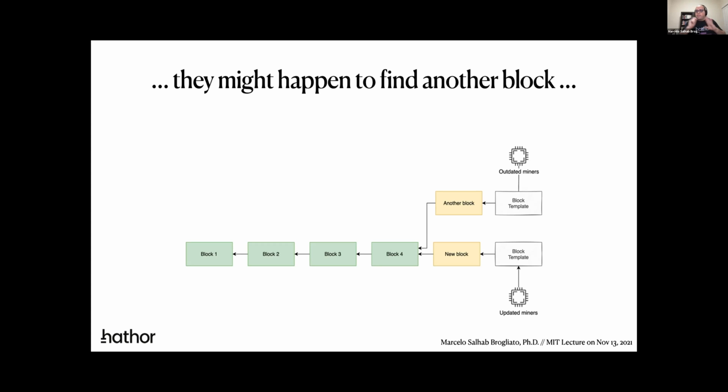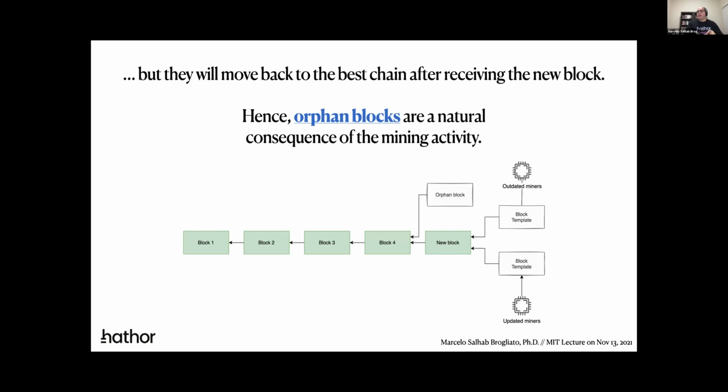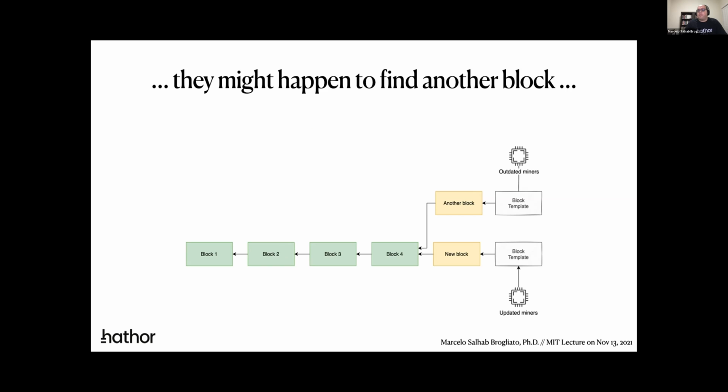And the network, at the end, when it finishes propagating both blocks, will have the new block and the other block. In our example here, let's say that the new block has more work, so we can find what will happen. What will happen is that the outdated miners will receive the new block eventually. When they do, they will start mining on top of this new block because that's the new best blockchain. And what about the other block that they found?